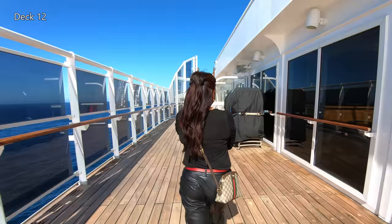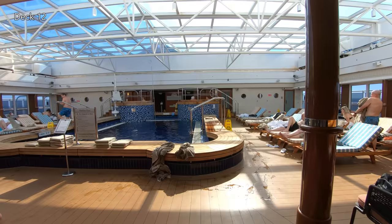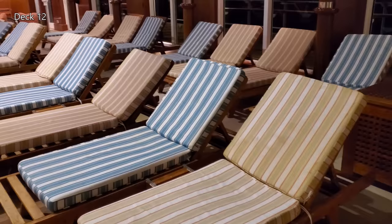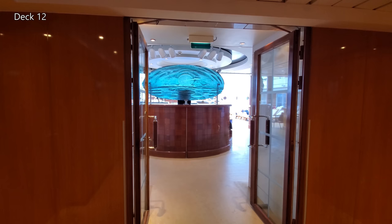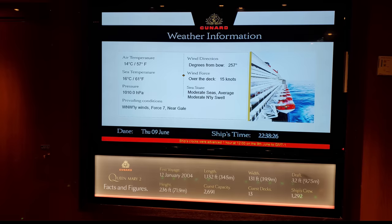As we move past the sign to deck 12 midship, here is the outdoor entrance to the Pavilion Pool and Spa. It's a very popular spot with ping pong tables, a heated pool, retractable roof, plus a pair of whirlpool hot tubs, and of course plenty of lounge chairs. There's a bar located next to the pool and offers a variety of drinks, including fresh juices, smoothies, and alcoholic beverages. There's of course an indoor entrance to the pavilion, and there's a large video display here that provides a lot of information on the Queen Mary 2 and the current voyage, including weather information.